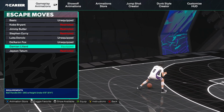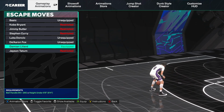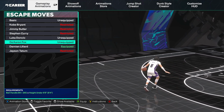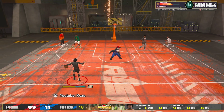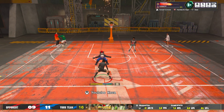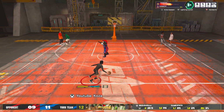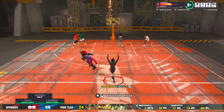Or if you guys just want to mix things up, I do break down all of these escape moves later in the video. And De'Aaron Fox actually surprised me with how shifty all of the moves in his escape package are. But Stephen Curry escape moves is what you're going to see all of the competitive or sweaty stage guards using, just because his escape turbo crossover is just so wide and creates so much separation.